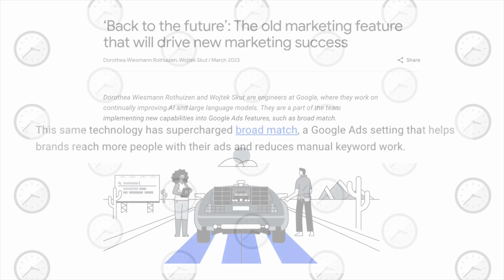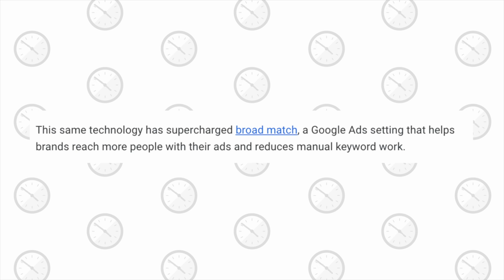It says, this same technology has supercharged broad match, a Google ad setting that helps brands reach more people with their ads and reduces manual keyword work. So it's a Google ad setting. I'm surprised they didn't even call it a feature, but it's just a way of life for them.